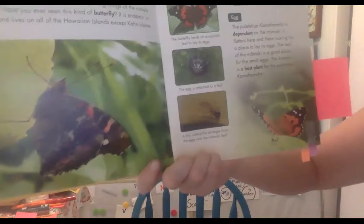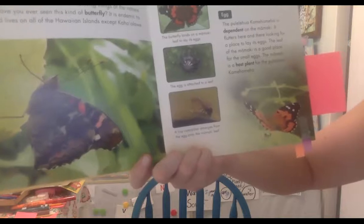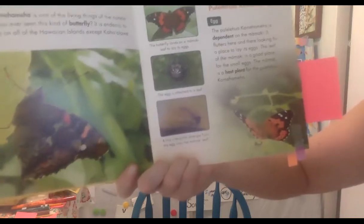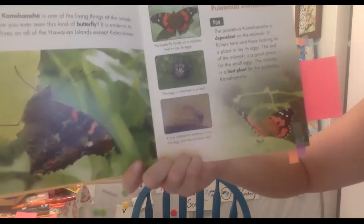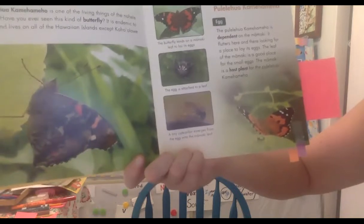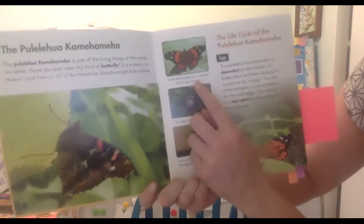The life cycle of the Pulelehua Kamehameha. The Pulelehua Kamehameha is dependent on the mamake. Dependent on the mamake. It flutters here and there looking for a place to lay its eggs. The leaf of the mamake is a good place for the small eggs. The mamake is a host plant for the Pulelehua Kamehameha. So here is the butterfly, and it's landing on the mamake leaf to lay its egg.